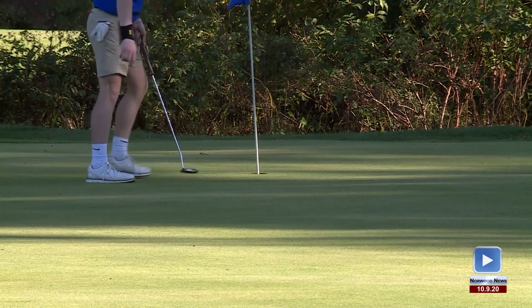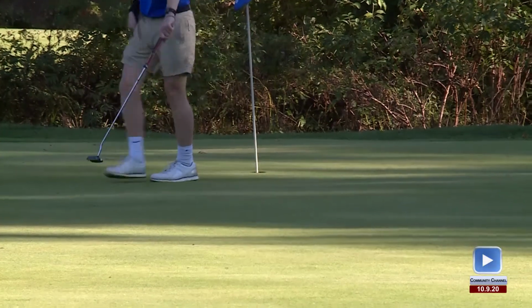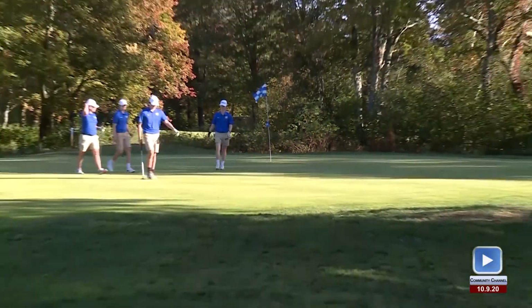The wind was playing against us today, but we all got confidence because we're all on each other's backs, making sure everyone's doing the right thing out there, and just making sure everyone's hitting the ball straight and long. Getting back out here with the boys, it's felt good to get the ball out here on the course.